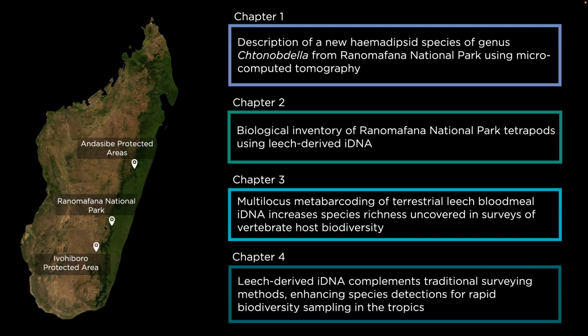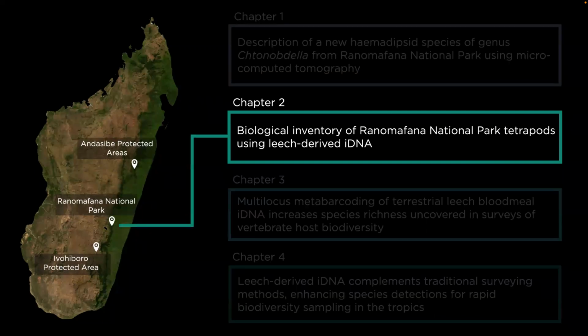So my 4 dissertation chapters are listed here. I did want to make a note that a dissertation is more like a network of projects that aren't necessarily completed in order. And so with that in mind, I'll be presenting my chapters to you today in the order in which they were completed. And so I start with chapter 2.